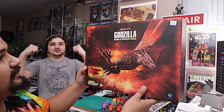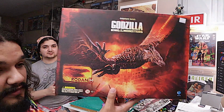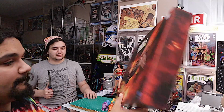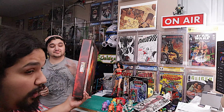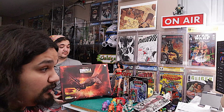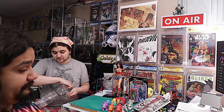This is the Rodan. King of the Monsters, Haya Rodan. We have one other Haya thing, which is Ghidorah, I'll probably take pictures of them. Oh, I need to clean my table. Anyways, which was great. That was our first Haya figure ever, and we were really blown away at the quality you get for the price point. It's just unmatched. Oh wow.